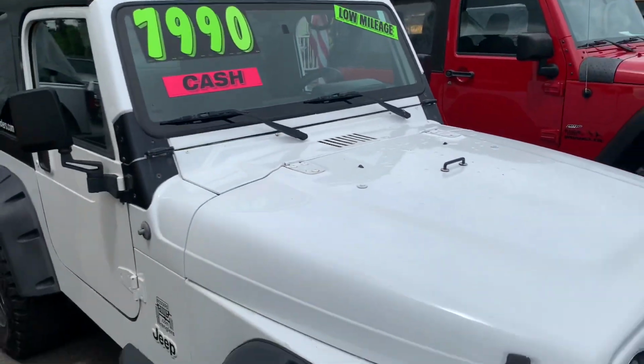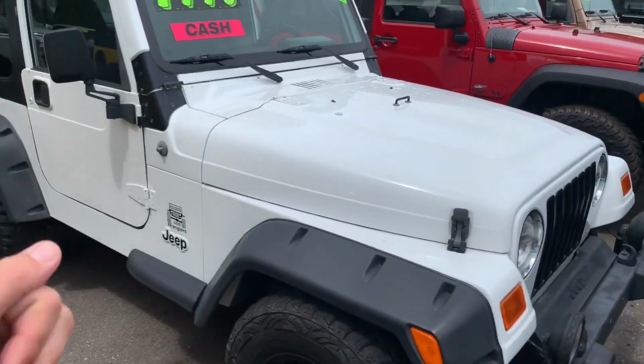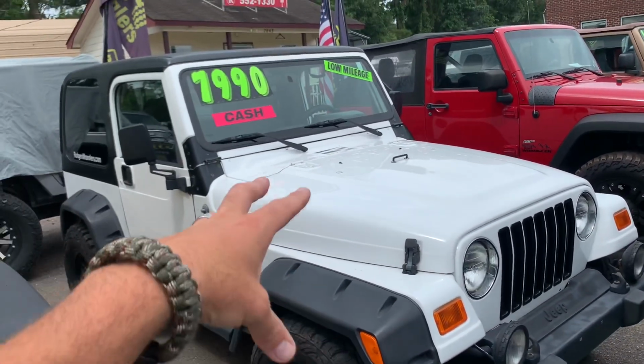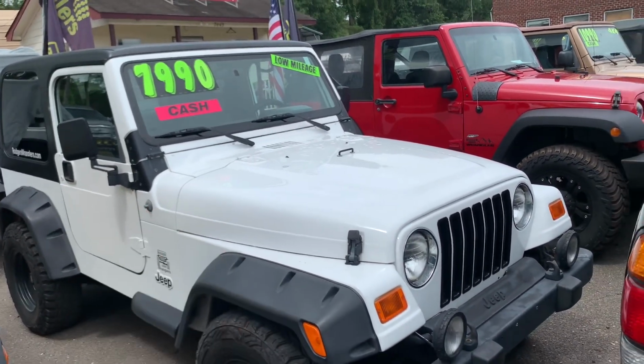But this one right here has got a little rust up underneath of it. A lot of 20-year-old Jeeps will have some corrosion and rust. So that's what we got going on this one. That's why the price is a little bit lower. Somebody will grab it up sooner or later.